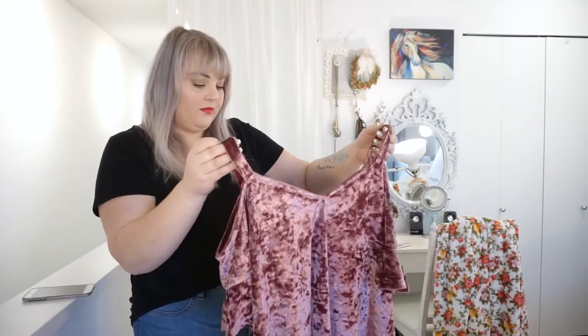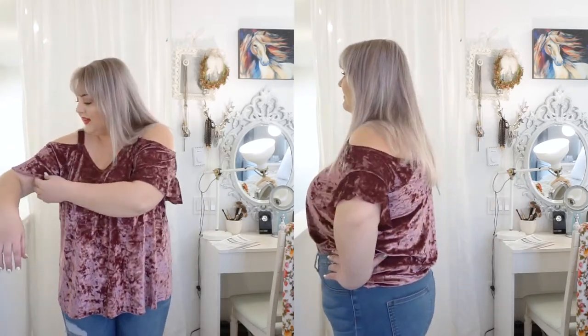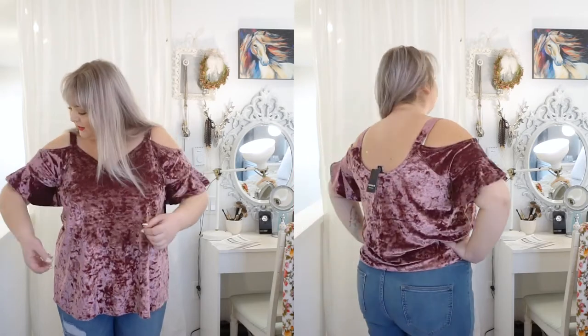I really like it, so I'm gonna try it on so you guys can see what it looks like. So this is what the top looks like on. There's actually bell sleeves here, which is really cute. I either forgot or just had no idea, but you can see the bell sleeve. It's so cute. It's super comfortable on, lightweight. It's a little baggy, surprisingly.